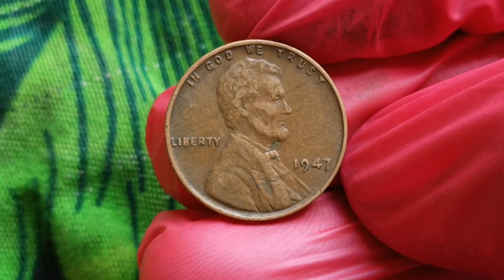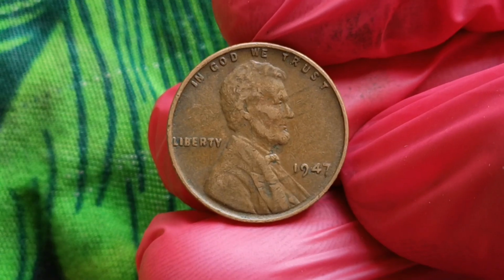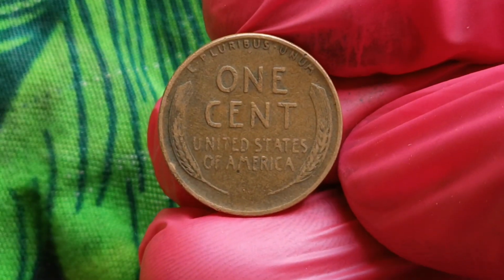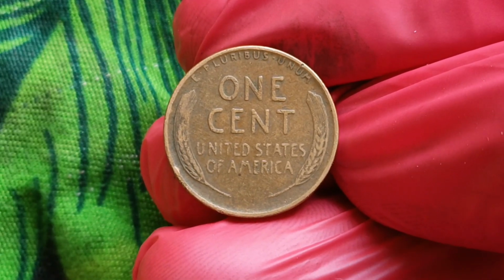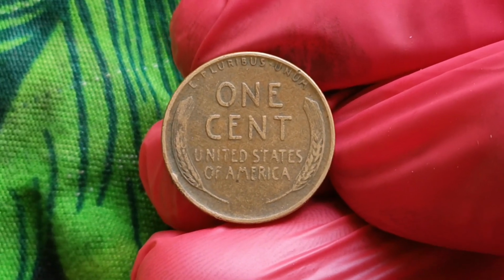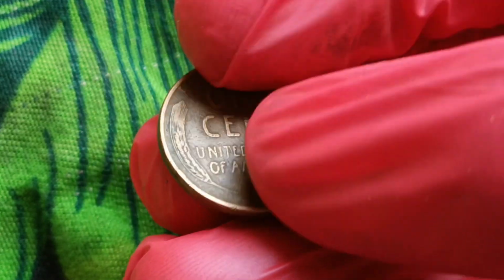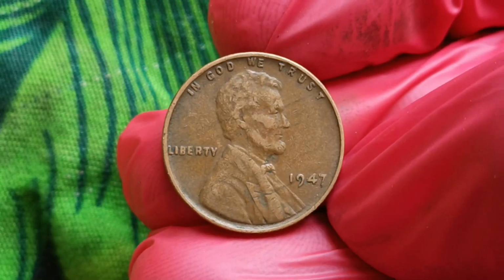Now here's where it gets serious. This 1947 wheat penny without a mint mark means it came out of Philadelphia. No mint mark under the date. That's your first signal. And while millions were struck, very few survived in the kind of condition collectors are hunting today. Especially with something even more powerful.